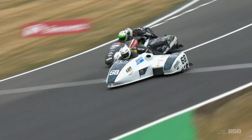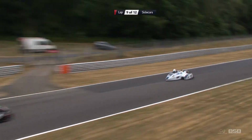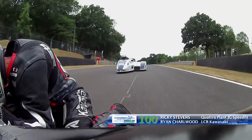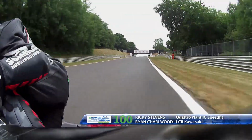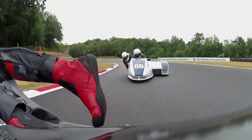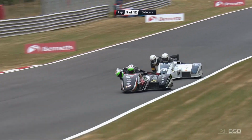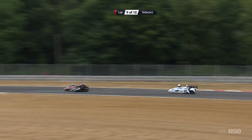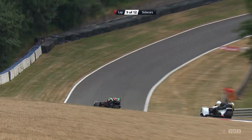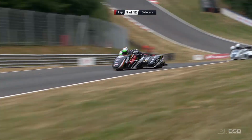Let's have a look at this. Through they go. Gary Bryan gets the back end loose, overcorrects, swings it left, and almost went into the gravel. But it matters not to Stevens and Charlwood, they are through. But Gary Bryan coming back on the run down from Pilgrim's Drop, showing his front wheel, the nose cone of his fairing to them, but no, they kept the momentum going on the corner. So the Quattroplant JG Speedfit Kawasaki is now in third and looking like staying in third at 3/4 race distance.